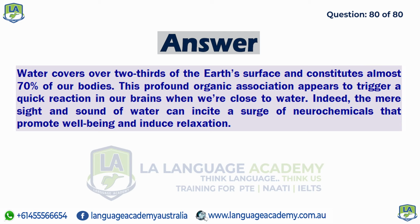Water covers over two-thirds of the Earth's surface and constitutes almost 70% of our bodies. This profound organic association appears to trigger a quick reaction in our brains when we're close to water. Indeed, the mere sight and sound of water can incite a surge of neurochemicals that promote well-being and induce relaxation.